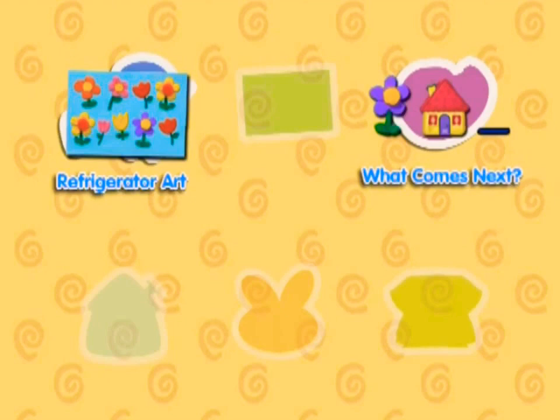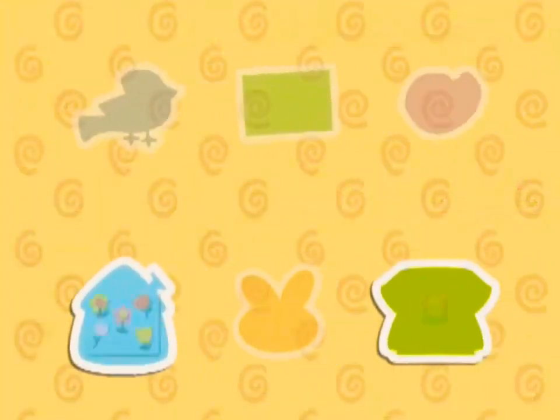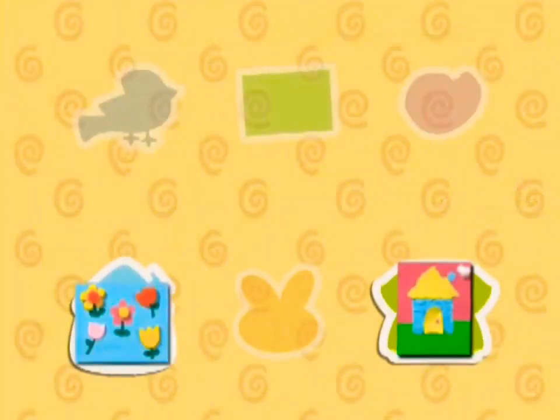Press the white arrow to keep looking for Blue's Clues. You can count on there being a few refrigerator art masterpieces. What comes next? We'll find out. Pick the picture that the clue is behind.